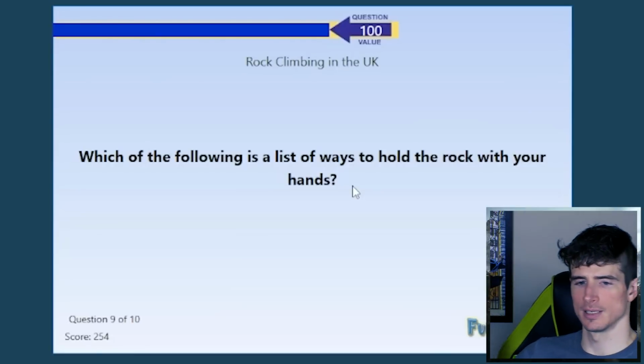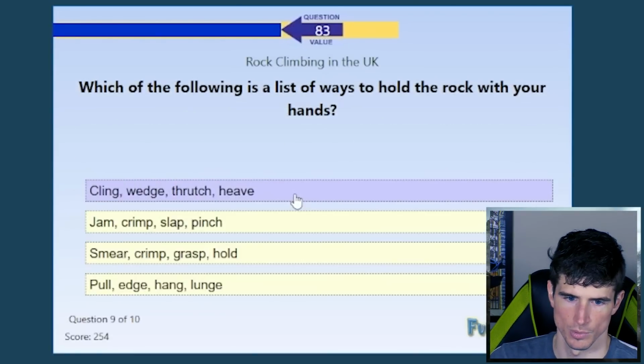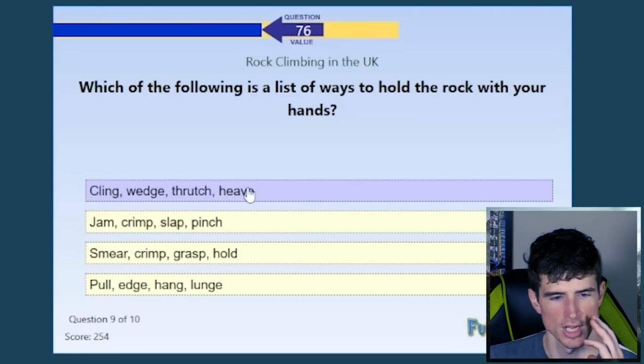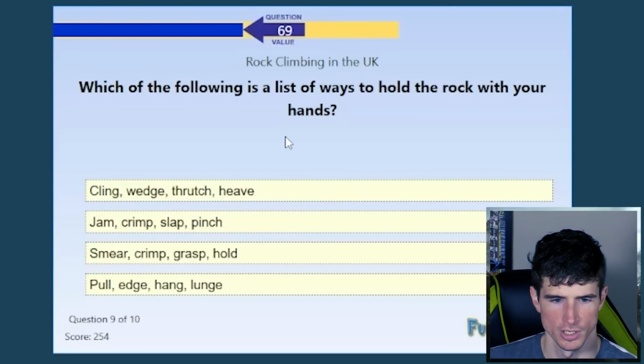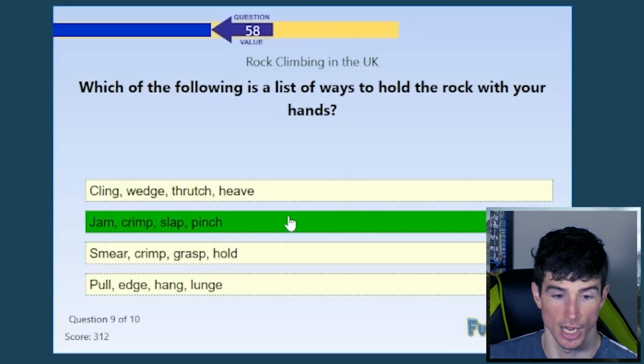Which of the following is a list of ways to hold the rock with your hands? Crimp, wedge, thrutch, heave. What the fuck are these? Cling, wedge, thrutch. Thrutch is not a word. Jam, crimp, slap, pinch. Let's go with that. Let's fucking go, dude. I'm British as heck. I'm trying not to curse too much because YouTube doesn't like that. I'm British as fuck, though.